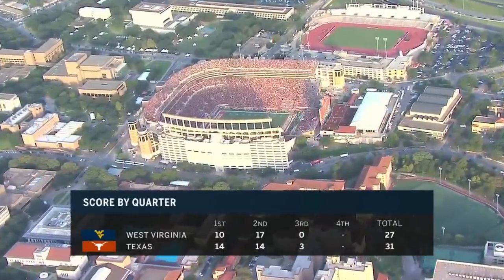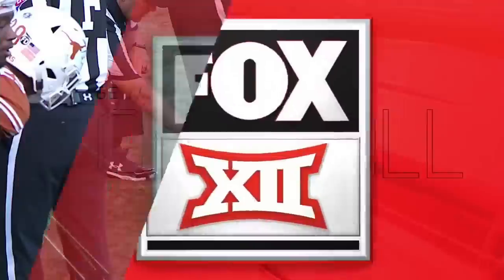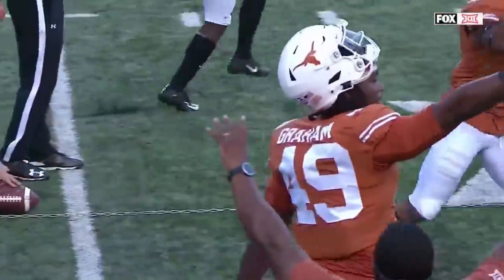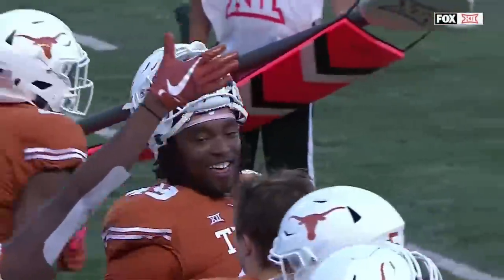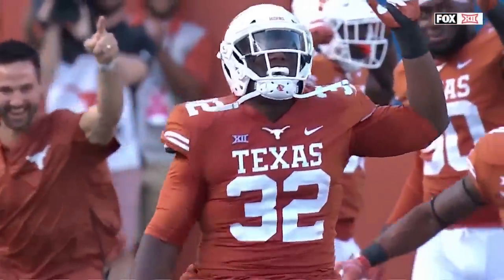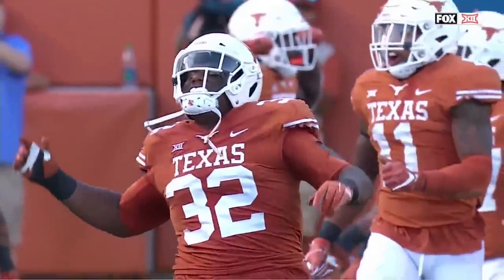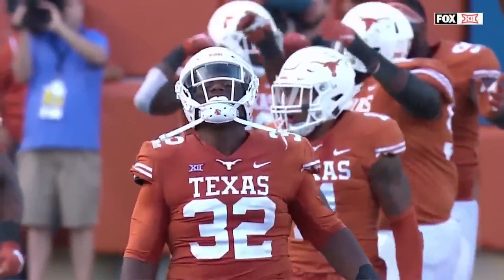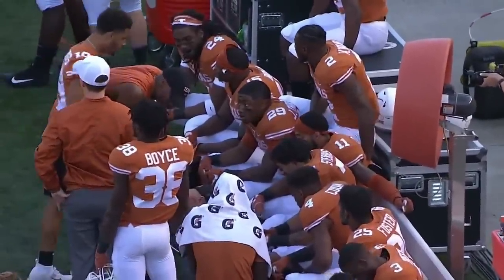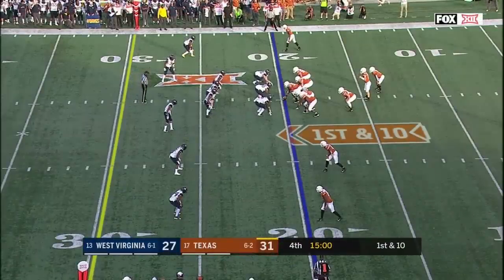Let's take a look at the scoring by quarters. Moments ago, this was the measurement on the fourth down. And then the reaction afterwards. Malcolm Roach with the huge third down stop, and then a slew of Longhorns on fourth down making the stop. And how about that? After 813 total yards, UT pitching a third quarter shutout in a shootout.